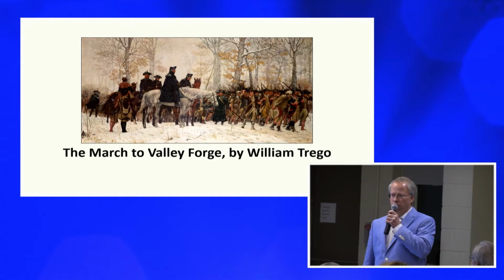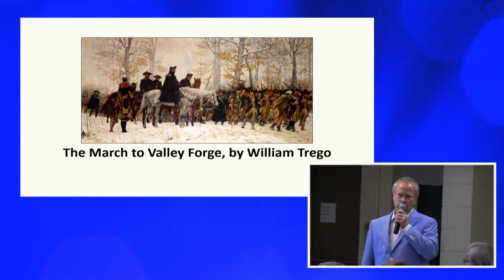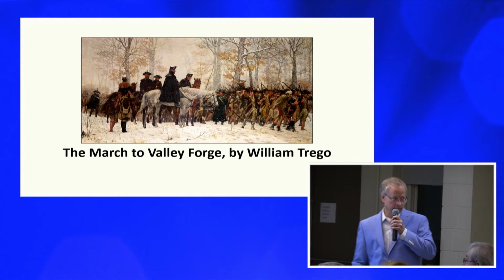So General Washington and Colonel Hamilton at his side, drafting letters for him, were constantly begging the Congress for money, for weapons, for ammunition, for supplies, and very often they were left without. As you can see from this image, the March to Valley Forge, the army was very often woefully supplied.